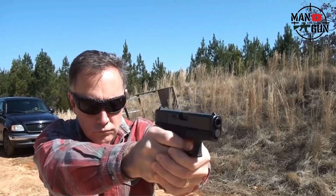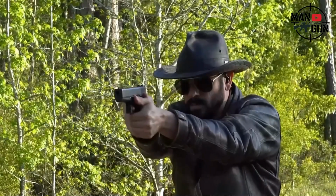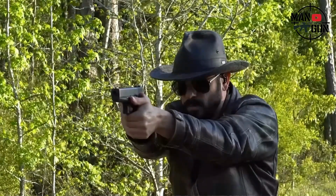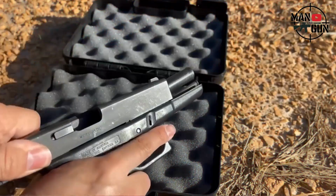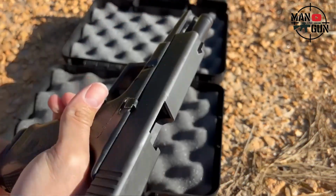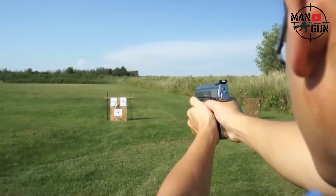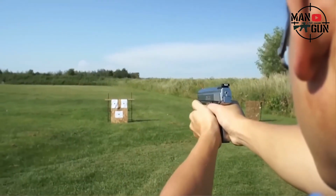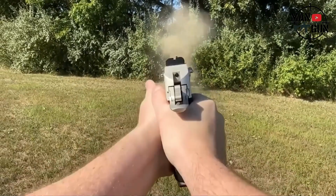Another major advantage was simplicity. The Glock 17 had fewer parts than most traditional handguns, which meant fewer things could go wrong. It was easy to clean, easy to maintain, and easy to train with. Compared to some of the more complicated DA/SA pistols, the Glock's point-and-shoot operation was a breath of fresh air. So why didn't the FBI choose it?